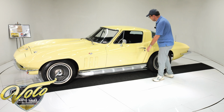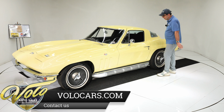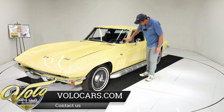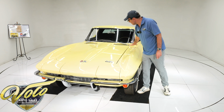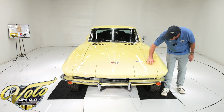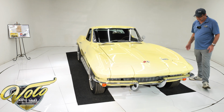This one looks great. Let's see how it closes. Opens very easily. Almost wanted to close by itself. Excellent body work. Or actually lack of body work. I don't see any damage or anything like that showing. This is all really nice. Paint's real nice and glossy. There's some little fish eyes here if you look for minor imperfections, but it's beautiful.